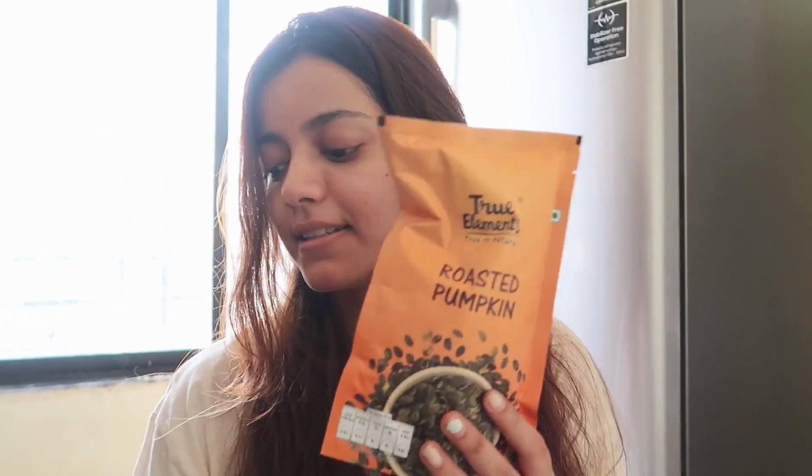The next thing that I got are roasted pumpkin seeds. Again, something that I got to munch on, or also to just put in my smoothies or my smoothie bowls. That's why I got it. The next thing that I got are flax seeds. These are so good. I remember I used to have these so much growing up. Then I don't know what happened and I stopped eating these.